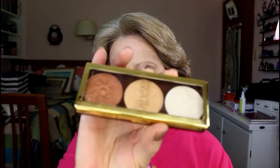Okay, so the next product I'm going to open, now that we've opened 2 of the 4, is the bronze booster. But first I need to put a little setting powder on, because I feel like this kind of needs it. Alright, so now I have my entire base on, and I'm going to go ahead and open this, and we'll give this a try. Here is the Physicians Formula Trio.